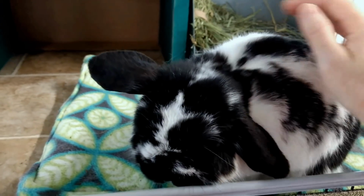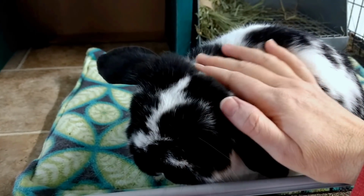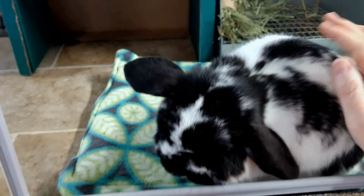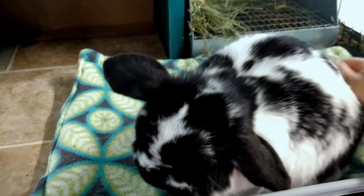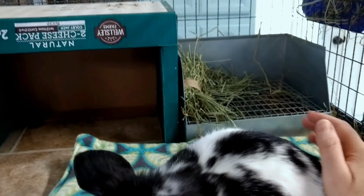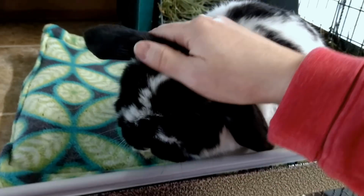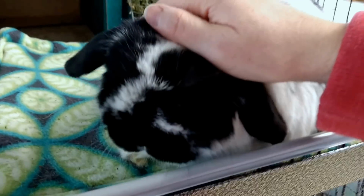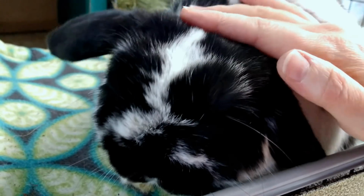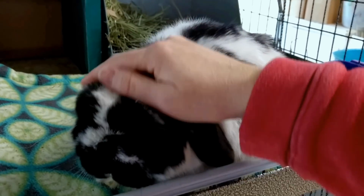He was born in a Rabbitry that had wire cage floor, and he just never really got used to this. All my other bunnies, they don't have a problem with it, but so I give him his large fleece, and he likes to sit in the litter box a lot too. I don't know why, but he usually naps on his little fleece here. Yes, he's going to start chomping. Timmy. So you can see how calm he is.